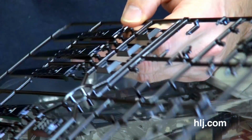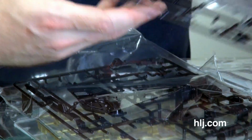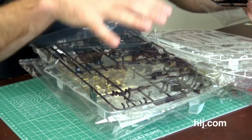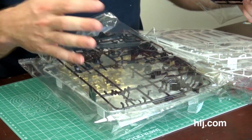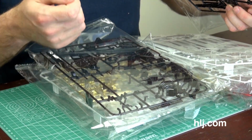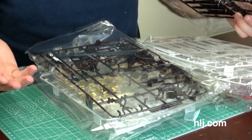So what I suggest you do, as this kit takes a while to build, is once you're done for the day, you put it back into a plastic bag and put it back in the box, and make sure that each titanium finished runner has its own bag. Otherwise, they're going to start to rub against each other, and the next time you come to build the kit, you'll take the runner out and realize that a bunch of finishes come off, and there's no way to get it back. Once this finish comes off, there's no way to get it back.